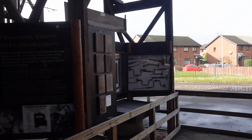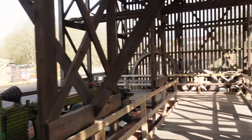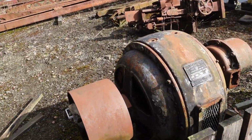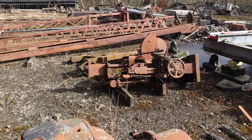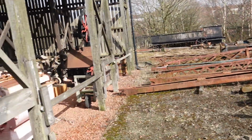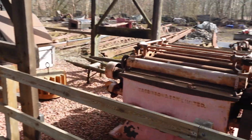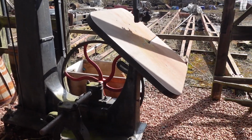There's some tools over there, some more equipment, local woodlands. A lot of scrap here, but again a lot of history. The British Thomson Houston Company induction motor. Just think of the stories of all this sitting here. A bandsaw.